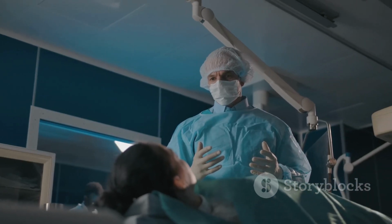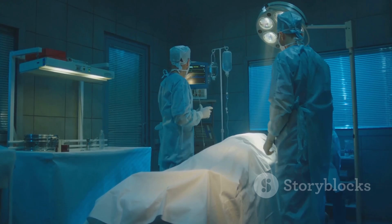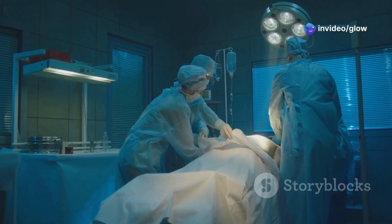However, it's not without its downsides. Harvesting an autograft requires an additional surgical site, which means a second incision, potential for pain, longer surgery time, and a limited supply of available bone.